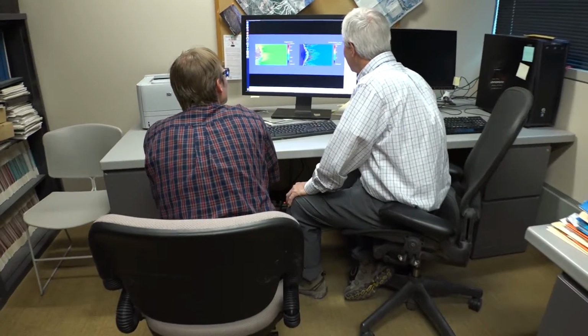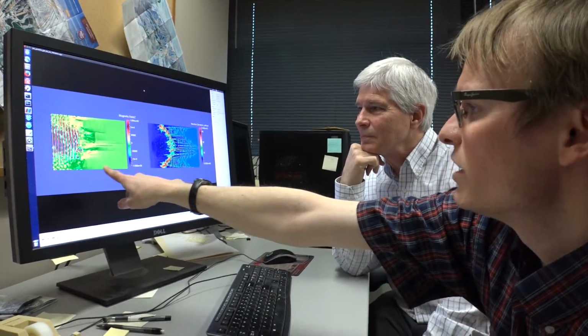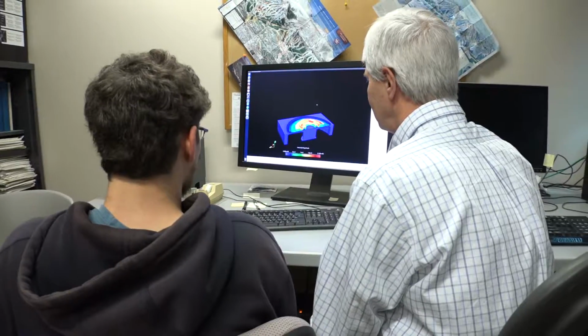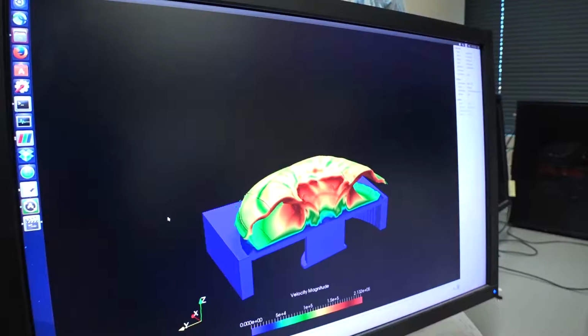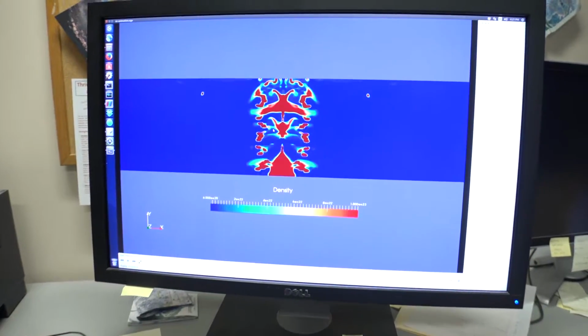We make sure that our experiments are supported by computer simulation. With respect to computer simulation, we're interested in exploring physics. We've been very fortunate to have a computer simulation model that has capabilities that are pretty much unmatched by other codes, and that we can explore extremely dense plasma regimes, and we can explore physics that's involved with the motion of the electrons as well as the ions.